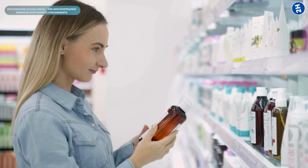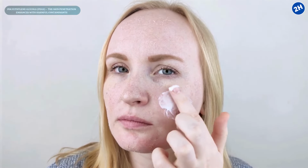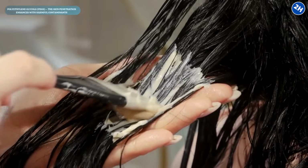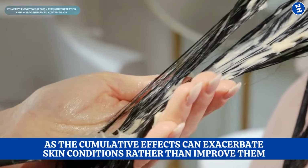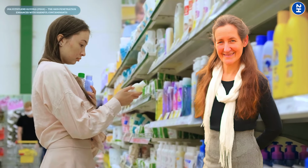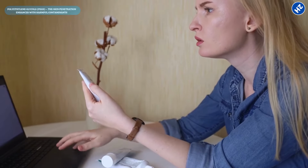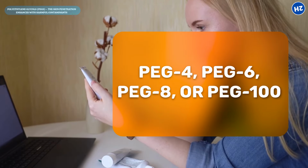Furthermore, while PEGs are marketed as moisture carriers, Dr. O'Neill points out that they can have a counterproductive effect by stripping the skin of its natural oils over time. Instead of hydrating the skin, PEGs may disrupt the skin's natural moisture balance, leading to dryness, irritation, and long-term damage to the skin barrier. This is particularly concerning for people who use these products frequently, as the cumulative effects can exacerbate skin conditions rather than improve them. Dr. O'Neill advises caution when selecting personal care products, urging consumers to read labels carefully and avoid ingredients like PEGs, which may be listed under various names such as PEG 4, PEG 6, PEG 8, or PEG 100.